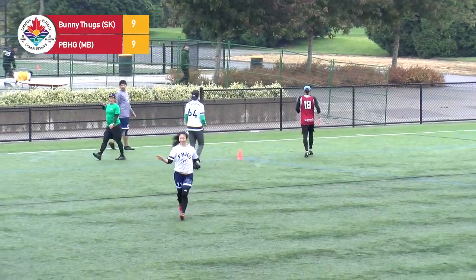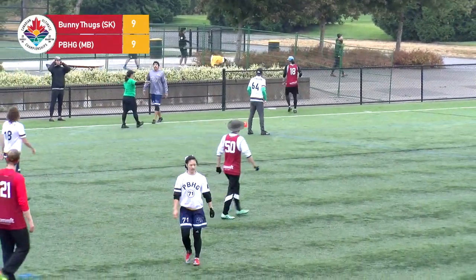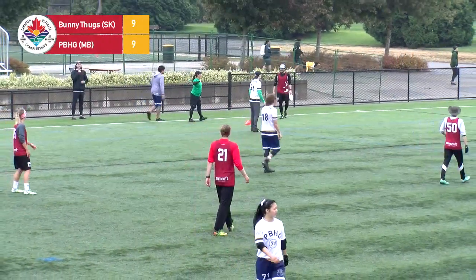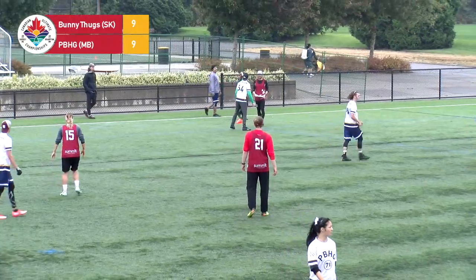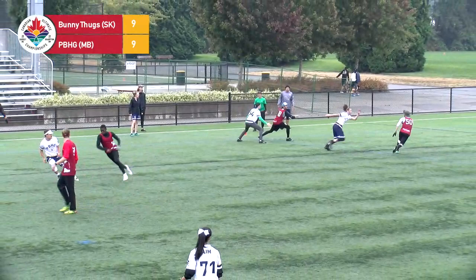An errant pass, maybe a high stall count. Medwick having to get rid of the disc really quickly there. He did have an open limb going towards the end zone, maybe a little bit too excited on that one as Dion gets us in play here on offense for the Thugs.